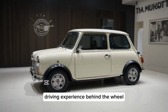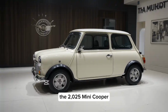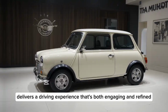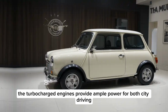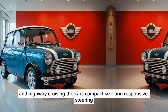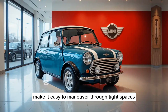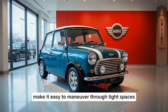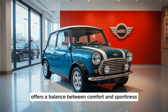Driving experience. Behind the wheel, the 2025 Mini Cooper delivers a driving experience that's both engaging and refined. The turbocharged engines provide ample power for both city driving and highway cruising. The car's compact size and responsive steering make it easy to maneuver through tight spaces, while its well-tuned suspension offers a balance between comfort and sportiness.